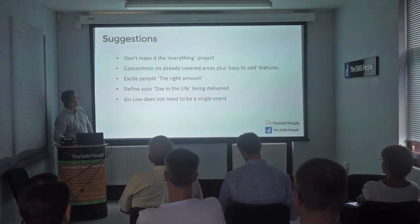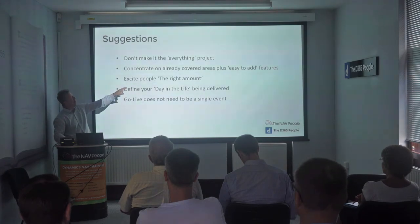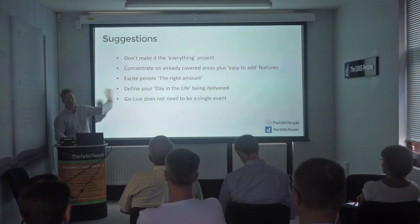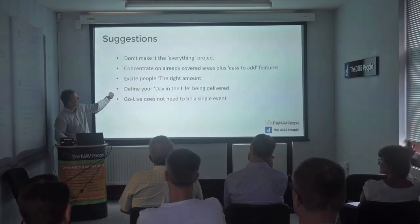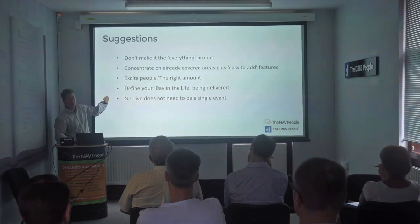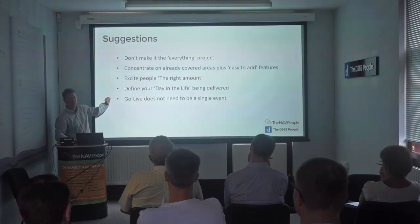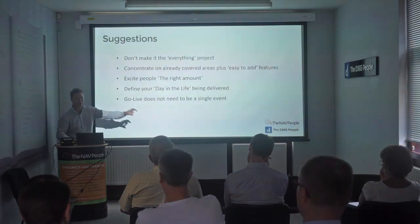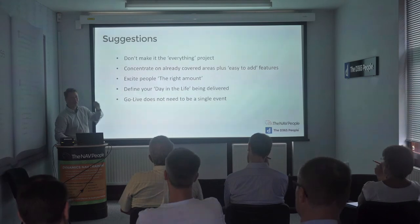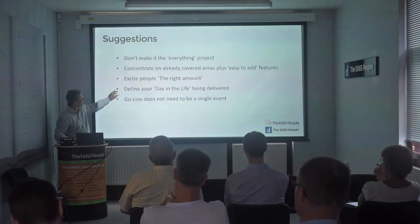Okay, that's the first bit of the point. So concentrate on what you already have in the system, but add some easy stuff. You add panels and tiles, you add a bit of reporting and jet reports, and you get some really nice improvements for the user. They'll get loads of lovely new stuff anyway as part of the upgrade. But don't try and add too many things to it. Excite people the right amount to get them excited, but not expecting solutions to every single problem they've had for the last 15 years are going to be solved when we have this new system. Generally, there's a good reason why some of those things are problems with your existing system.